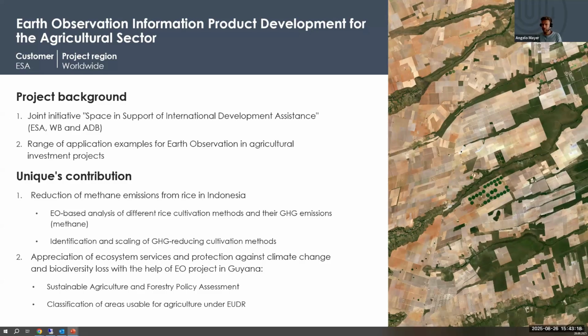Our contribution there spans two critical areas of sustainable agriculture. First, we are addressing methane emissions reduction from rice cultivation in Indonesia. There we're using Earth observation-based analysis. We examine different rice cultivation methods and their greenhouse gas emissions, specifically methane output. Our work focuses on identifying and scaling GHG-reducing cultivation methods that can be implemented across Indonesia's rice growing regions here.